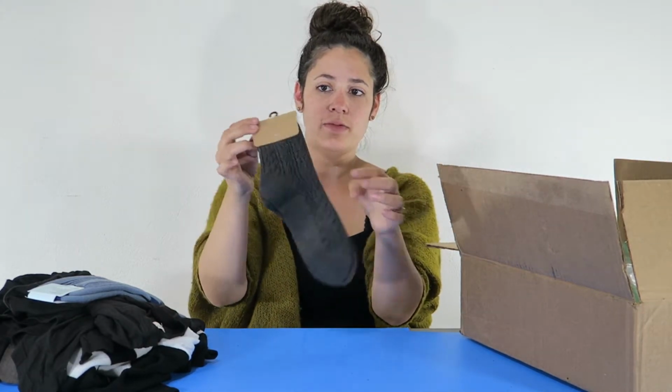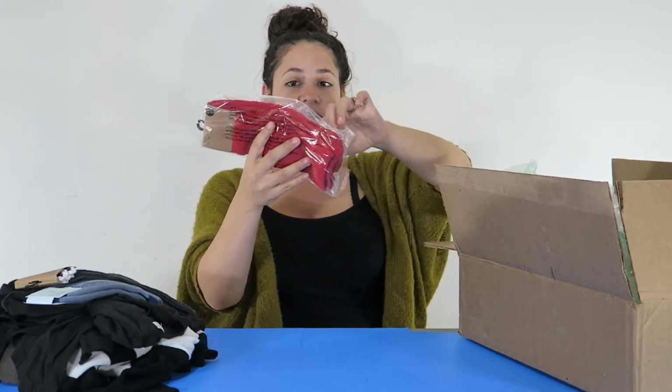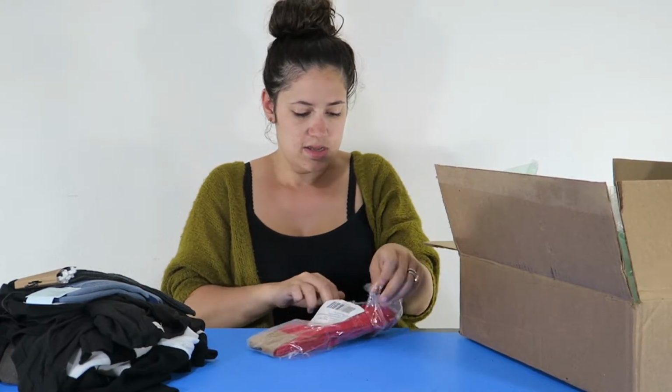These are charcoal gray with the white. Cute. But they remind me of my friend, so I don't know. I might give them to her. We'll see. Other things, I have not opened these yet. So these are another pair of socks I got.